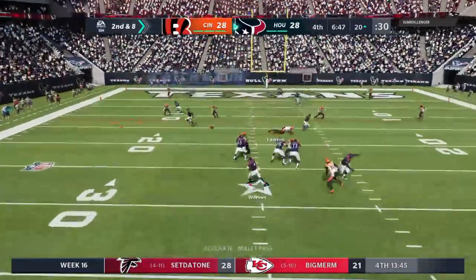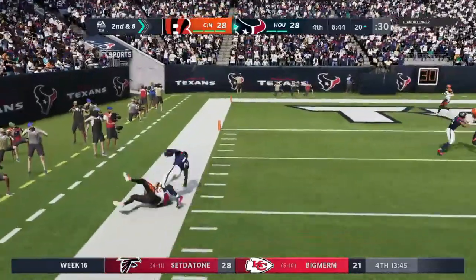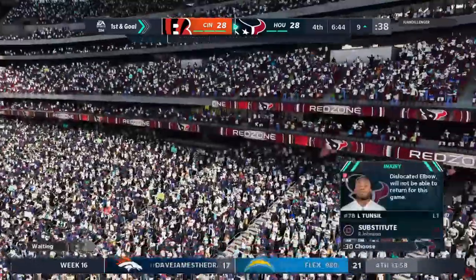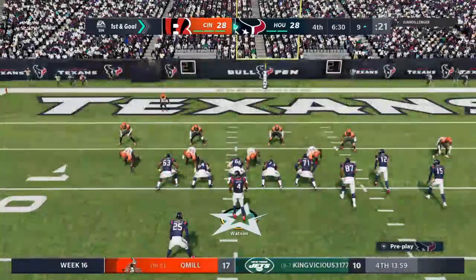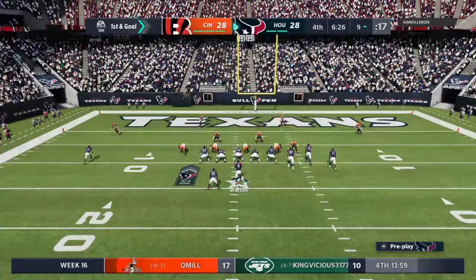Throwing on 2nd and 8. Watson on the left side. This is Stills, and he'll head out of bounds inside the 10. Mark him down at the 9. Texans passing game in rhythm right now, picking up another first. A field goal could get him the lead, but it might not be enough here as they come up on 1st and goal.